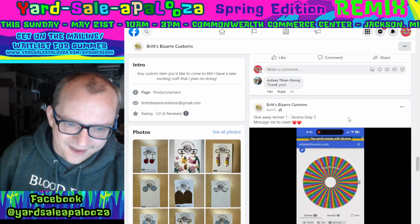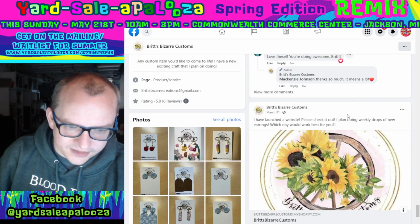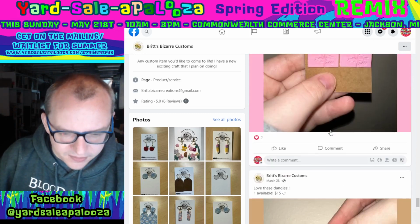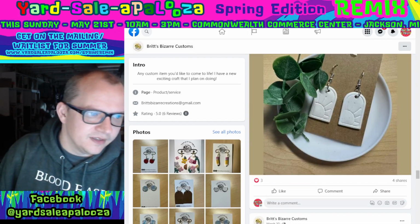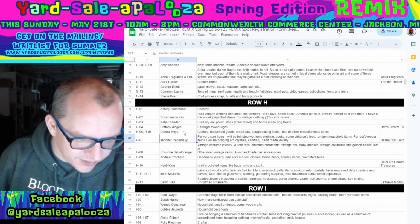Oh, hey, Wheel of Names. I've seen that website before. Lots of earrings. It's kind of cool to go with these independent people as opposed to someone like Paparazzi. Not that there's anything wrong with Paparazzi, but I enjoy it. Not that I wear earrings, but my wife does and my daughter does.